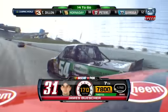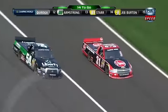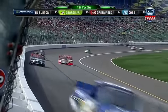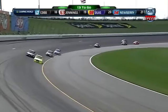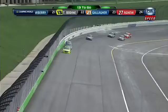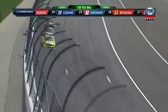Oh, can't quite get there. Man, those guys are racing tight. Buescher and Darrell Wallace Jr. Buescher all the way down to the grass on the apron here at Kansas Speedway. See Ty Dillon pull in behind Buescher, give him a little bit of push. Is Buescher able to clear Darrell Wallace Jr.? Not quite yet. Darrell Wallace Jr. battles back on the outside, gets a great run, and now clears Buescher.